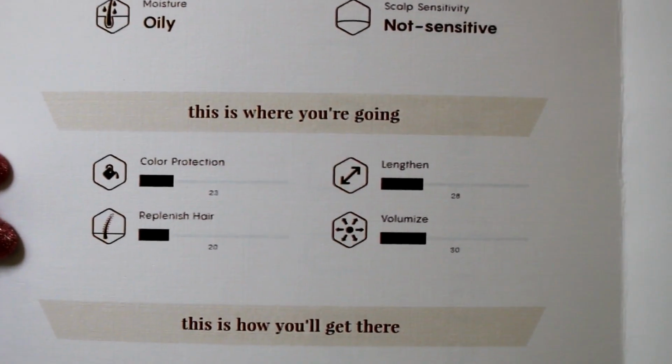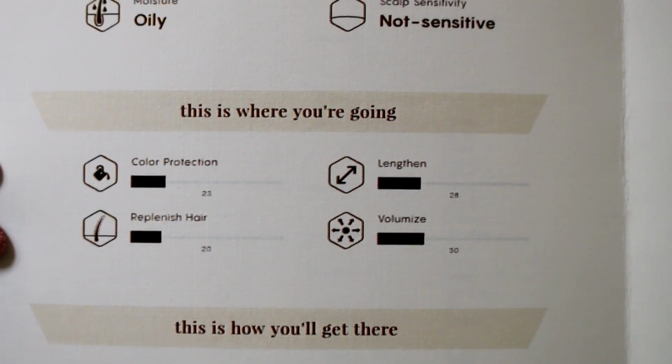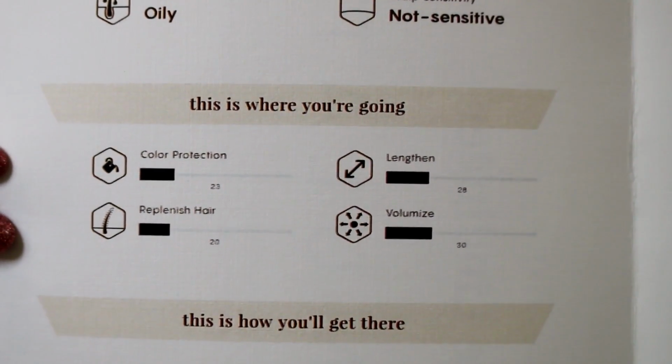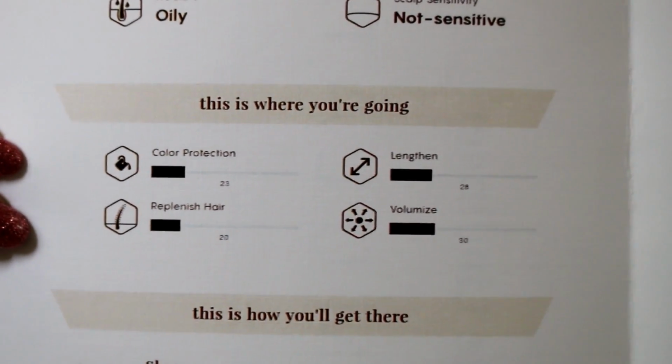So I did want color protection to be added in there, and I got to play around and make this formula myself on the app. I do really hope it works out well, because it's my fault if it doesn't. I want much longer hair. I want to feel like there's more of it, and I want to protect the color when I eventually get this back to super blonde that I like. I might also be doing some fun colors soon, and I really want to protect those colors.